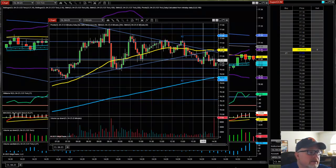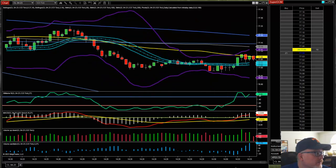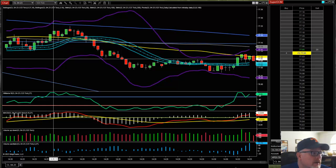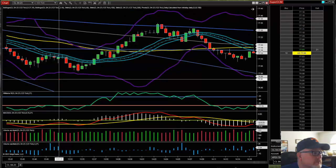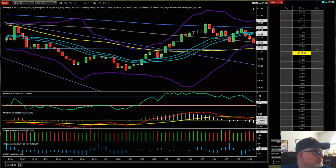So let's take a look at this move right here, which started at the 2 o'clock mark roughly and lasted basically 5 minutes before it started selling off. So it was just a 5-minute move we ended up making our money on. And today what we see, MACD was a better predictor than the Williams percent R, but they're both showing a buy signal down here. Looking at the lowest lows, went down to 77 and then it did go up.